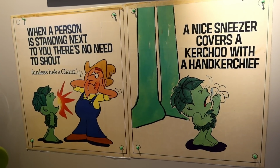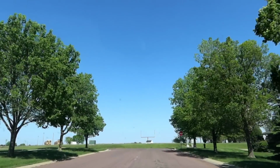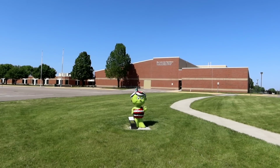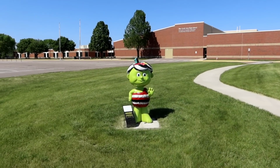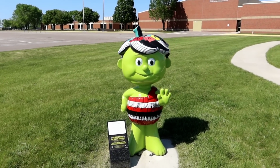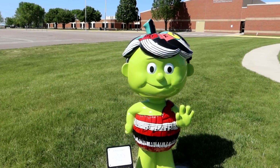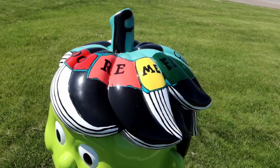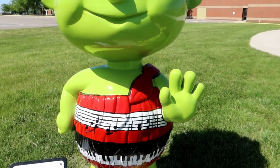You can see the football pull up there. We are at the high school here, right across the street. Blue Earth Area High School, pretty much right directly across the street from where we just were at that Welcome Center and the big giant statue. Here's another Sprout. See, you can tell every one we've seen has been painted a little differently. Do Re Mi. That's the one for education.